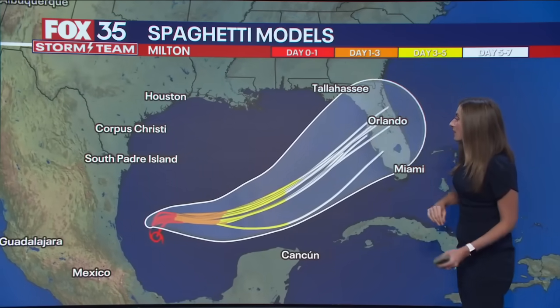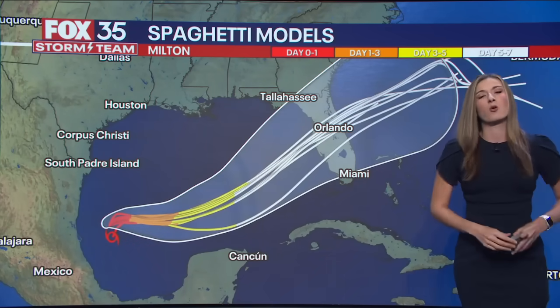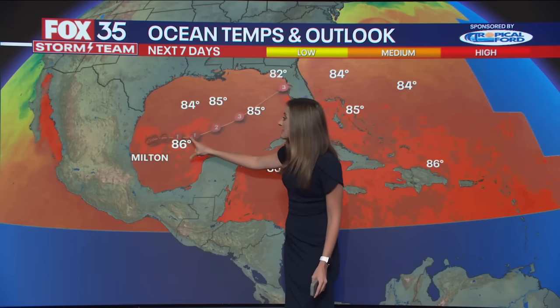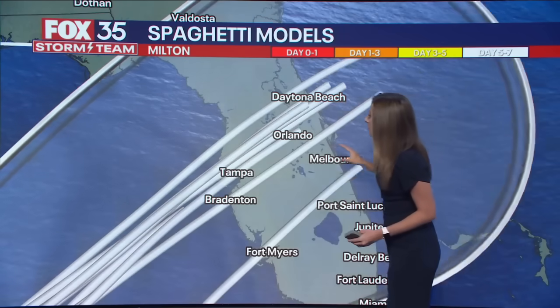So let's take a look at the spaghetti models. Again, we are seeing those spaghetti models all over the place within that cone. So we're going to once again slowly start to get more answers as this storm continues to build that strength a little bit more. But here's the ocean temperatures. This is what we were talking about and how that's going to play such a big factor in how we're going to be seeing that strengthening very quickly. We can see once it really taps into this 86-degree ocean water, we are going to be seeing that very quickly bump up to a Category 1 storm and then eventually up to a Category 2 and possibly a Category 3 before making landfall.